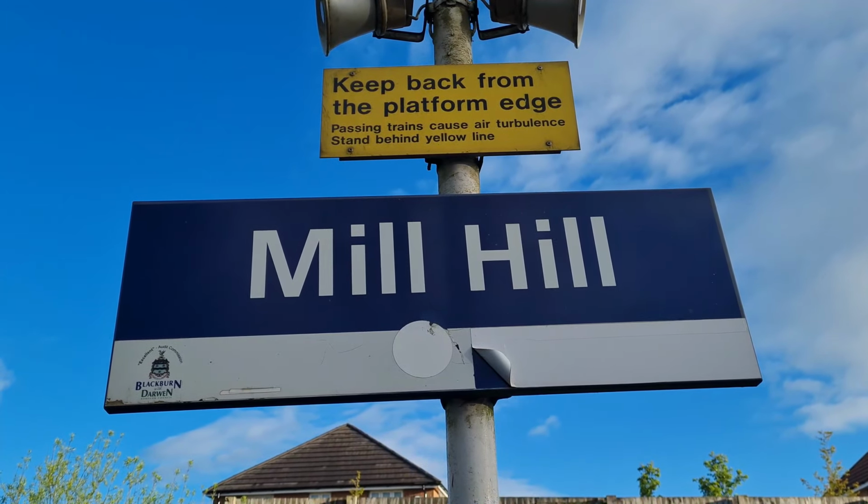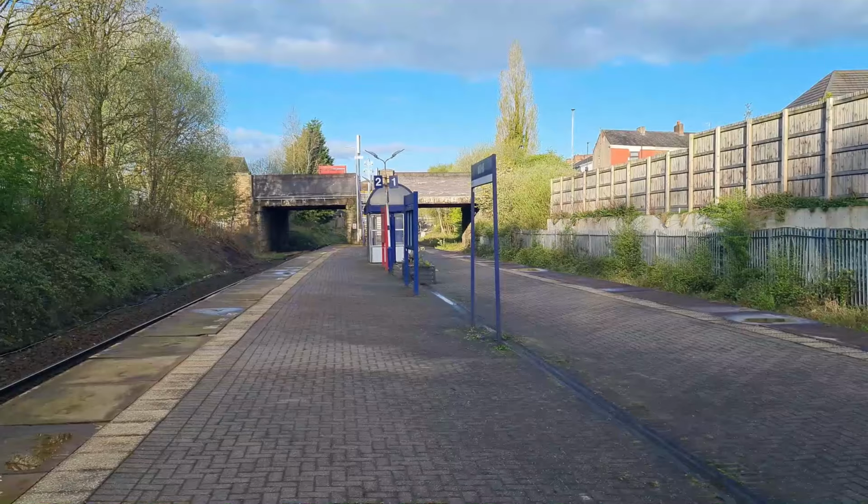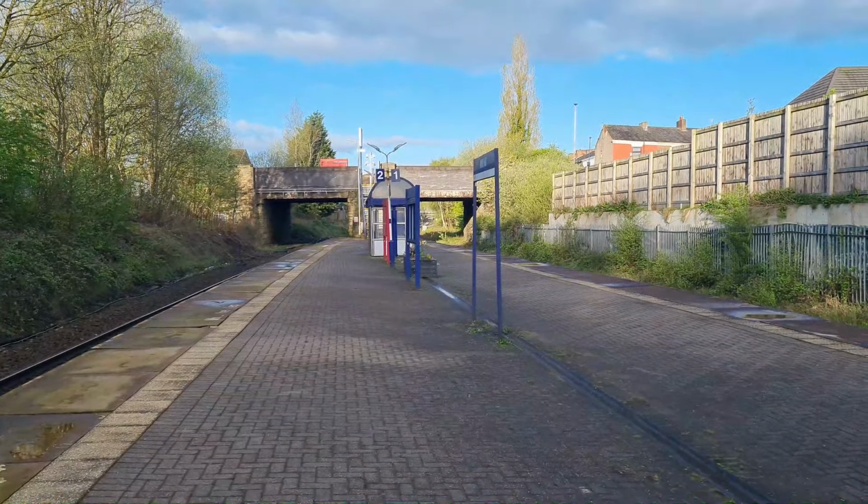So, we have arrived at our first station of the showcase. This is Mill Hill Railway Station, operated by Northern. It has two platforms to its name in an island configuration. Mill Hill was opened in 1884 by the East Lancashire Railway, and there's nothing much more really to add than that. Something's making an awful lot of noise over in that direction. I don't know quite what it is, but it's making a lot of noise.